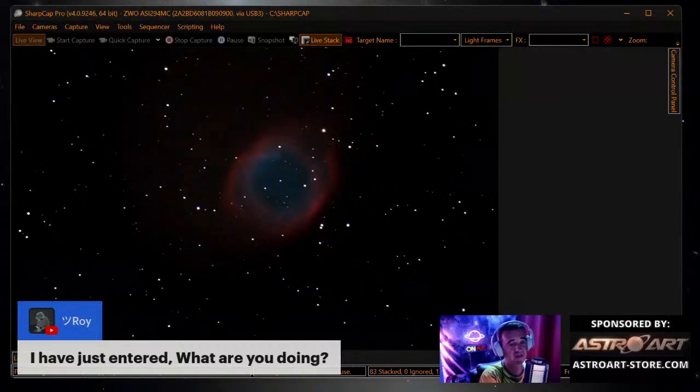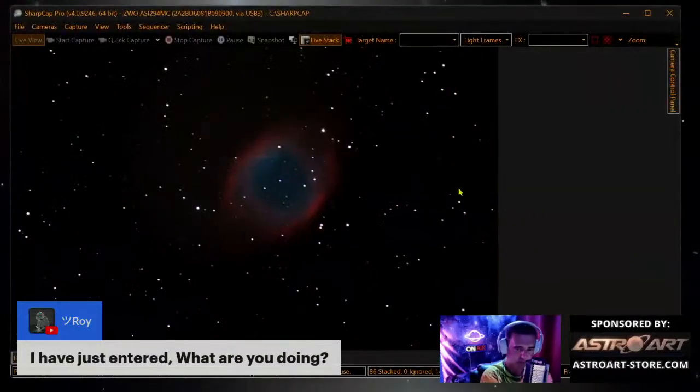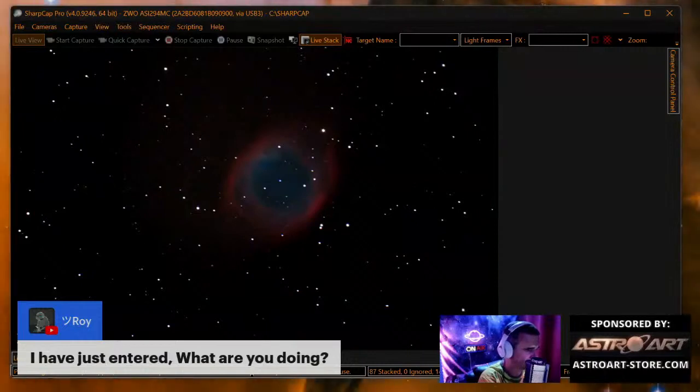The 533 is also good, but I prefer this one because it's larger, like a rectangle, and the 533 is more like a square. This one has a bit more image here, and besides, all the screens are rectangular. We don't have square screens at home. So I prefer always to use this resolution.